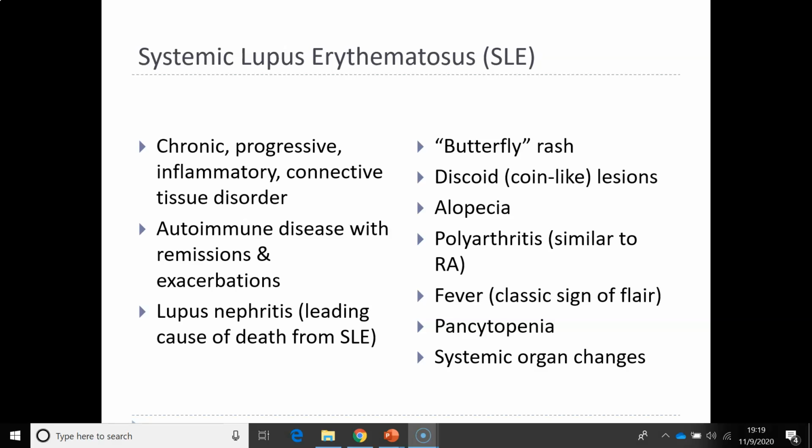Moving on to systemic lupus. Systemic lupus is a chronic, progressive, inflammatory connective tissue disease. It is an autoimmune disease with remissions and exacerbations. Lupus nephritis, which is in the kidneys, is the leading cause of death from SLE.